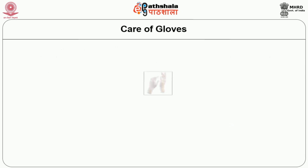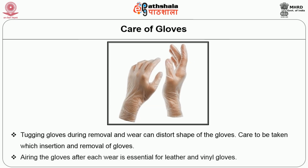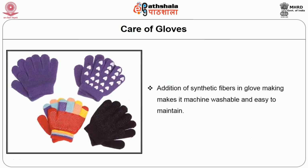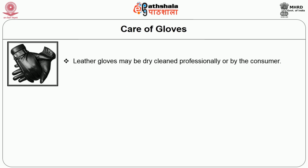and the next thing which is most important is the care of gloves. Tugging gloves during removal and wear can distort the shape of the gloves, so care must be taken during insertion and removal of gloves. Airing of the gloves after each wear is essential for leather and vinyl gloves. Addition of synthetic fibers in glove making makes it machine washable and easy to maintain, for example, child's gloves. Leather gloves may be dry cleaned professionally or by the consumer.